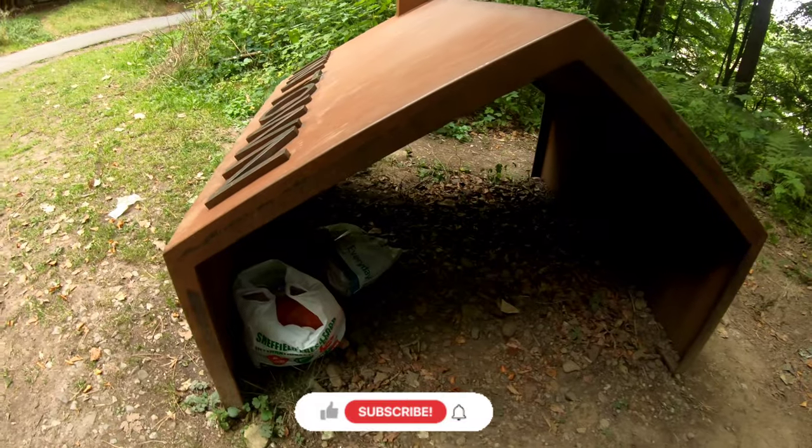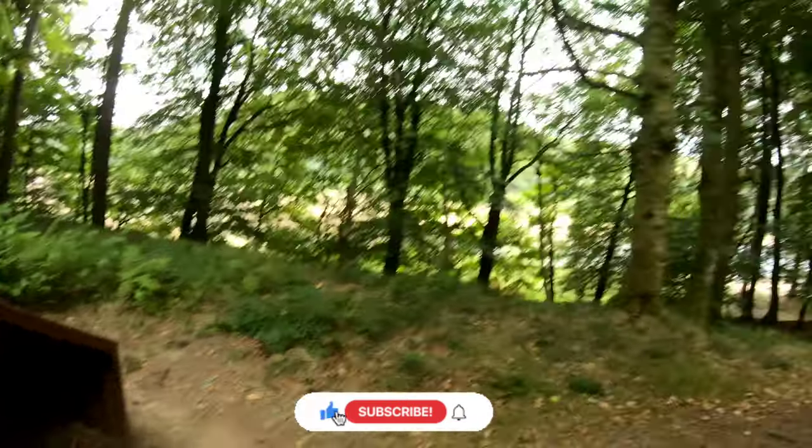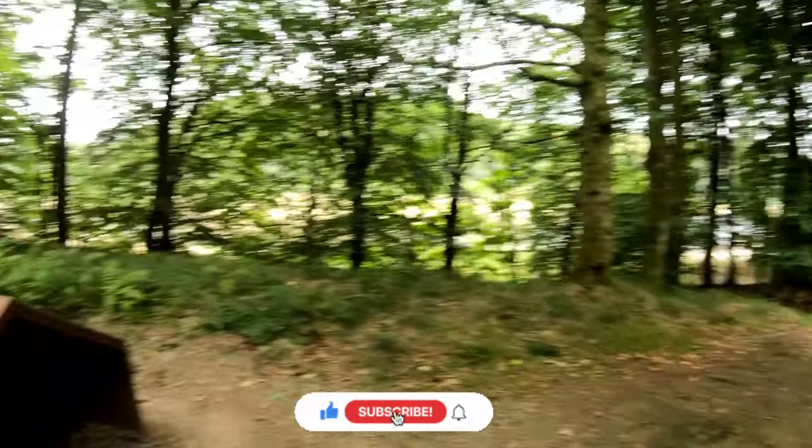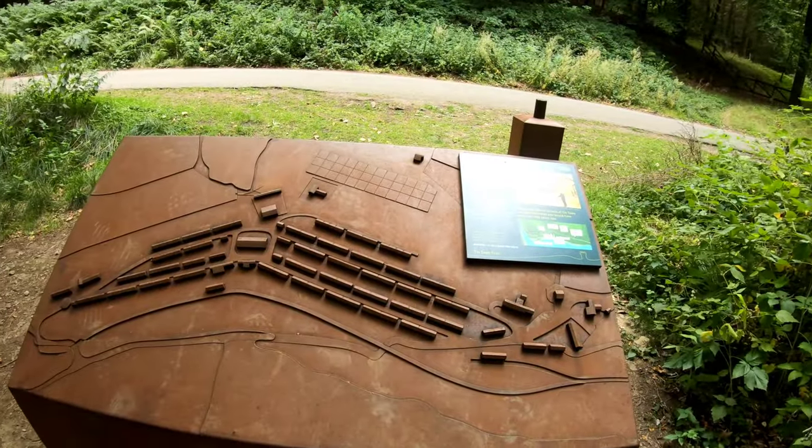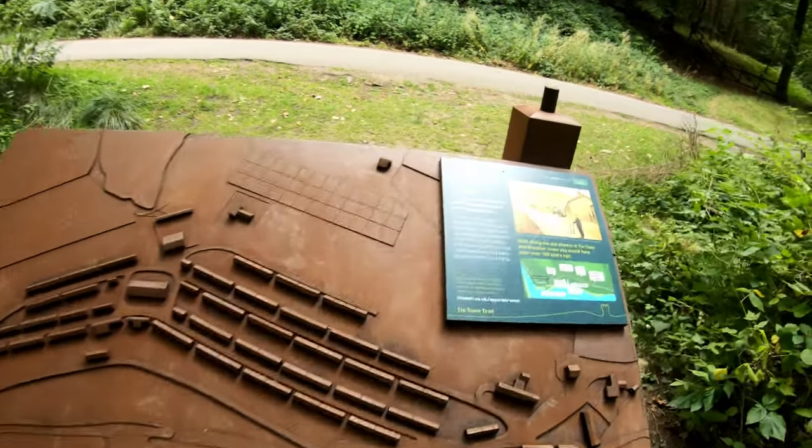Why can't people take the rubbish home? I'm amazed just how many bags of rubbish there are and leftover things. So I'm just on the entrance to the old Birchinlee tin town. Last spring, summer, I think it was July, I was here filming in this location.